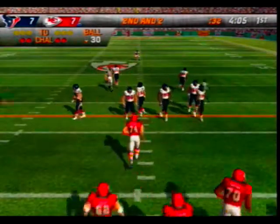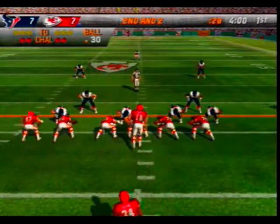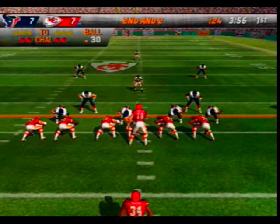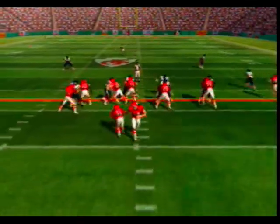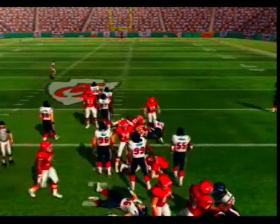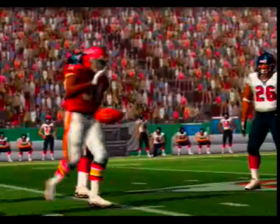Ball on their own 30. Ball on the 30-yard line. Houston comes out in their nickel package. He gets the carry. They'll spot this one at the 41. The running back finds his way into the open field and picks up the first down.